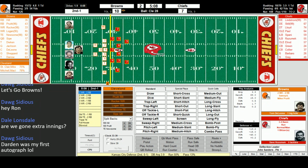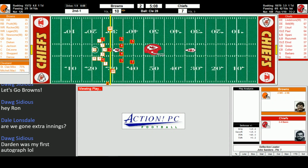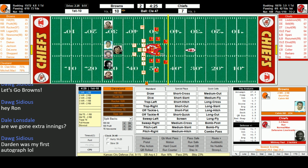Clock running. Hill on a short flat. Sipe dumps it down to Hill. He could have first down and more. 35, 40, 48-yard line. Lindstrom hit it and deflected it, and Hill caught it. And Whitney Paul is the one that makes the tackle. So 1st and 10 from the Browns 47 after that play. A good reception.